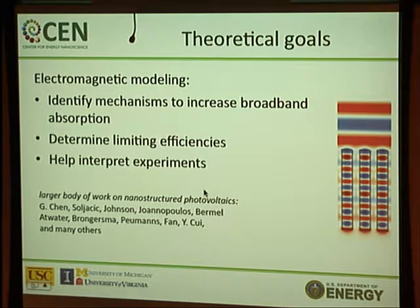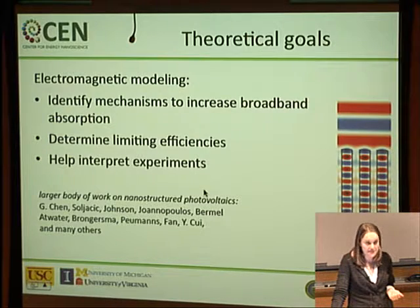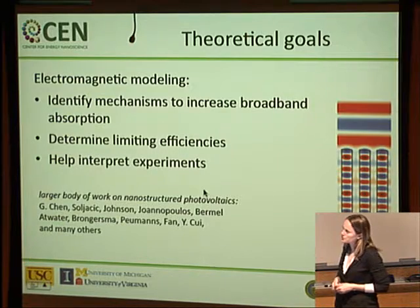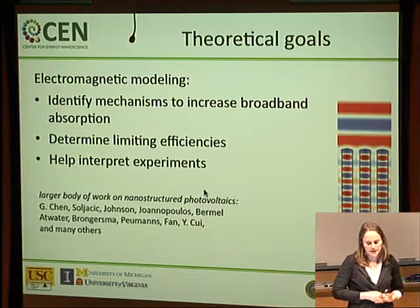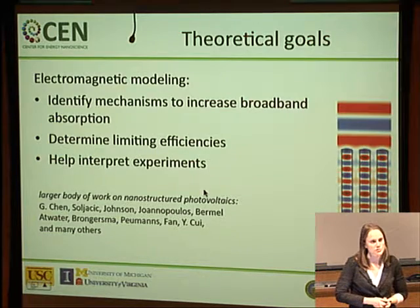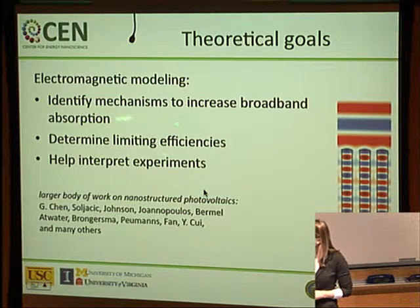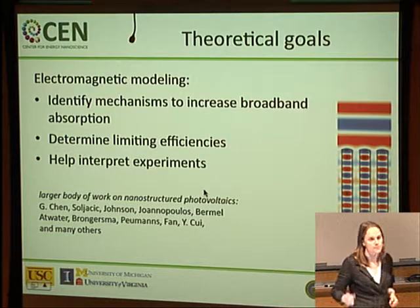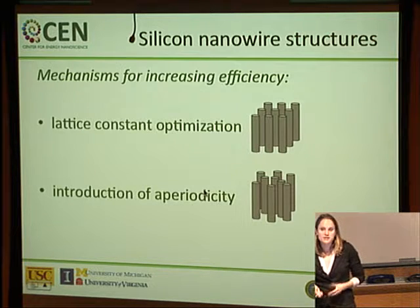So in terms of modeling goals, what I've been looking at is using electromagnetic simulations and electromagnetic modeling to identify mechanisms that help increase broadband absorption in these materials, as well as predict or determine the limiting efficiencies of our devices, and in so doing help interpret experiments. Of course, in experiments you have a number of factors which can degrade the efficiency or contribute to loss, and so we are both trying to map out the best possible optimal structures and then help interpret actual experiments to determine where losses occur.